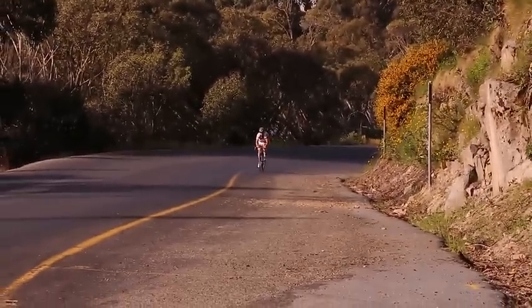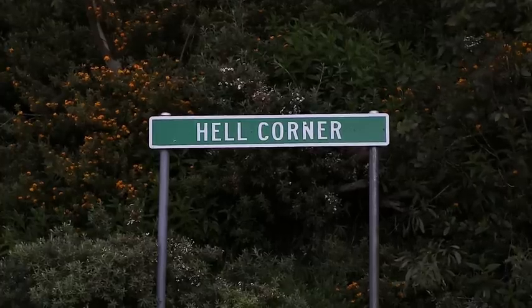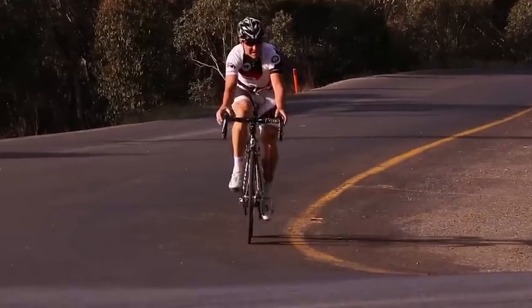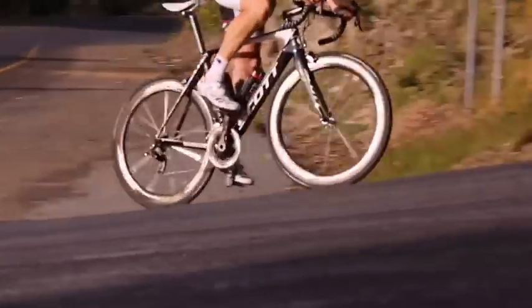Here's an insider's tip. The last 2 kilometres of the climb steepen up quite a bit, so keep that in mind and save some energy for that final pitch to the top.